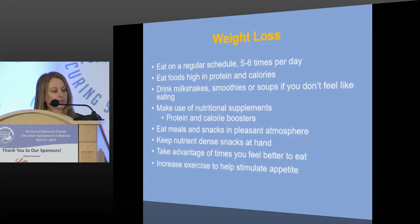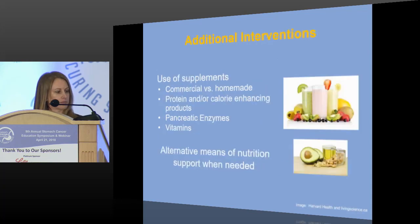Eating meals and snacks in a pleasant atmosphere. Sometimes, being out of the house, opening up the windows, sometimes smells can get to you. And also take advantage, again, of the times that you feel really well to eat.